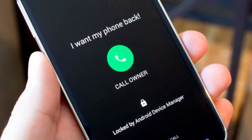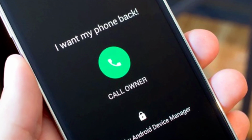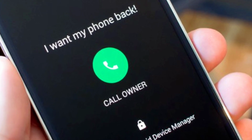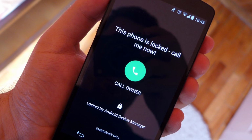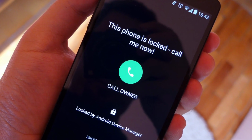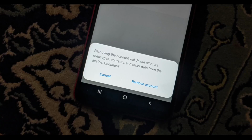Number 2. Set up a lock screen message. Once your phone is locked down, the only way back into it is with your password. And chances are, whoever has your phone doesn't have that information. Set up a lock screen message to let whoever has the phone know that you're looking for it, along with the phone number or other contact information to get in touch with you.